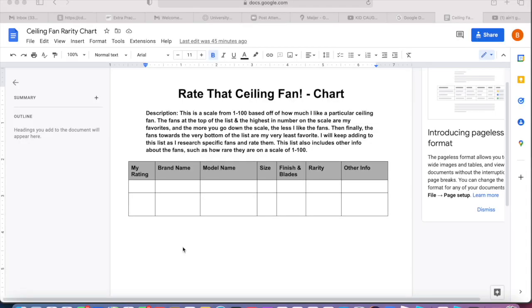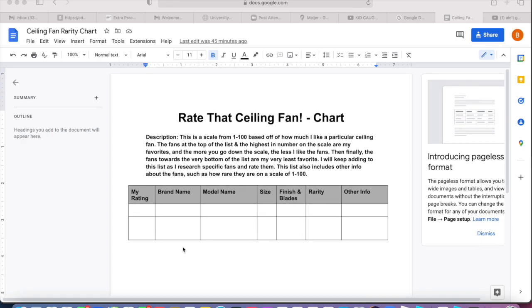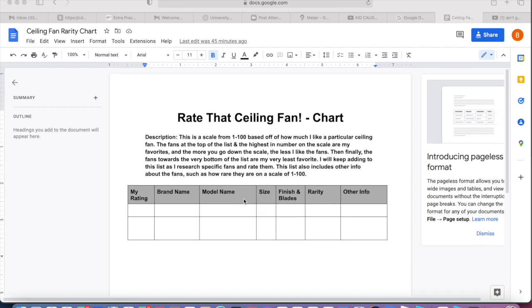So we are now looking at the little chart for this that I've created on Google Docs. I'll probably end up sharing this when I'm done if any of you want to look at it for whatever reason. You basically see what it is right now, just two empty spaces. But basically I'm going to look up different fans.